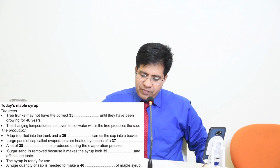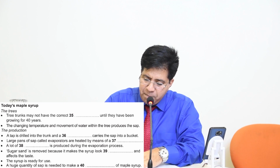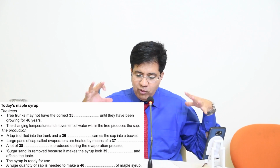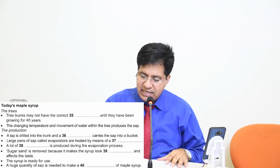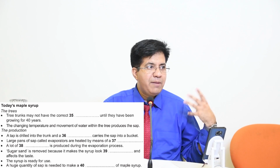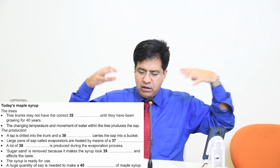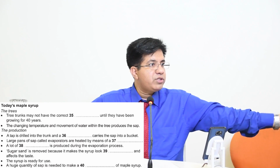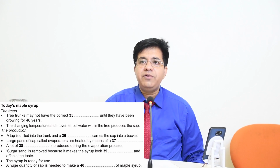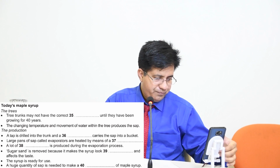Question number 40. A huge quantity of sap is needed to make a dash of maple syrup. Now listen, a huge quantity of sap is needed to make a dash of maple syrup. It can be a jar of maple syrup, or something else. Let's see. Large quantity, because it is 98% water and only 2% sugar, so they need large quantities. For example, if 100 kg, they will get only 2 kg from there. So let's see.